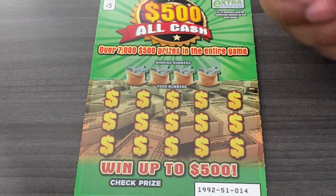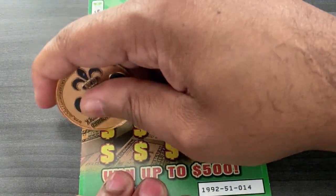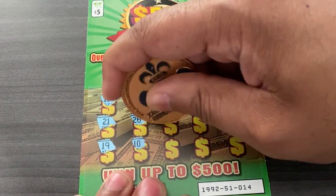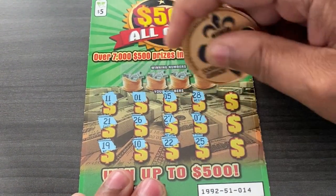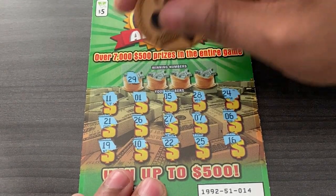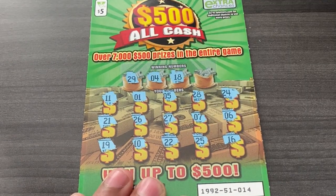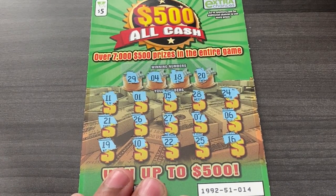All right, last ticket for this game coming up. Ticket number 14. Been a while since we matched on double deuce. Deuce. 29. Nope. 4. 18. And last chance here. 20. All right, so one hit there, $15.